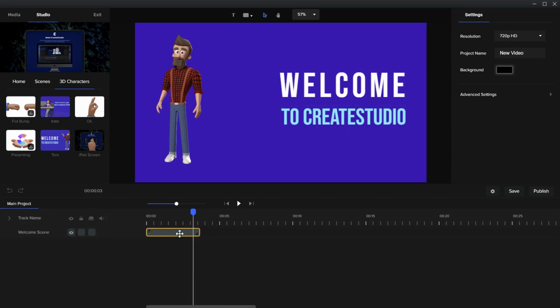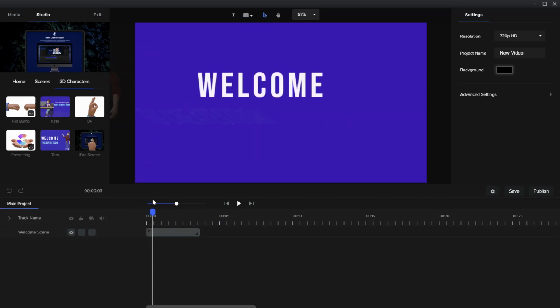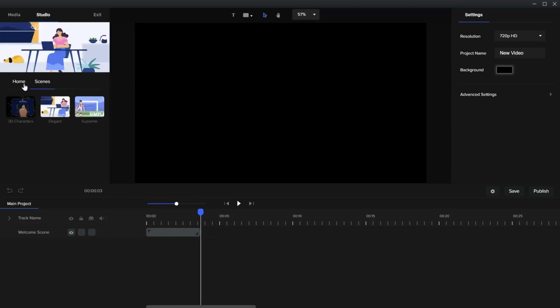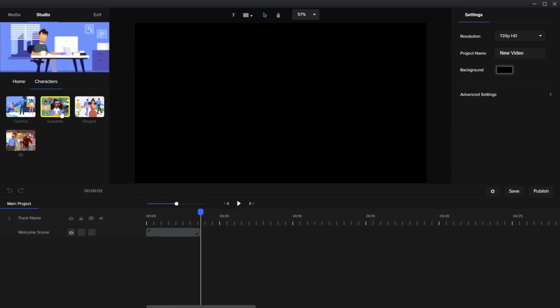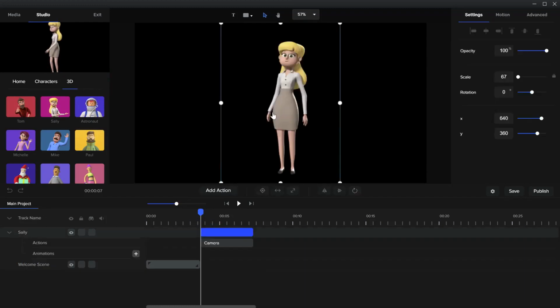So I've already shown you how the character animates. I've shown you how these motions work now, and you can do this within the software in many different ways. So for example, if I wanted to add a new scene, I could do that. If I wanted to get another character involved, I can just drag in another character. So for example, Sally, I could drag her in, and I just drag her into the canvas. And then she's been created here as well.